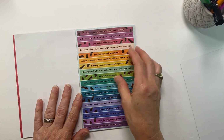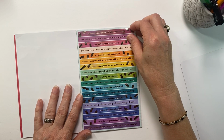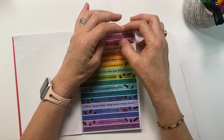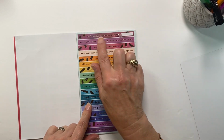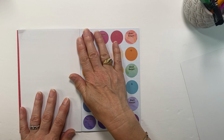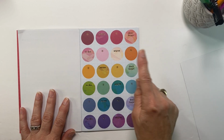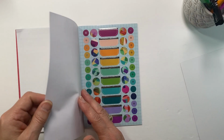You have washi strips. Now these are not the thin washi. These are regular stickers. They're washi because they're striped, but they have little quotes on them in rose gold and all the different colors. So pretty. I call these my functional circles. So you have memos and don't forget, to-dos, urgent, and all the beautiful rainbow colors.